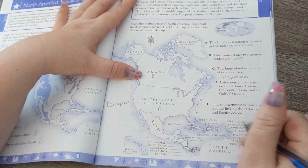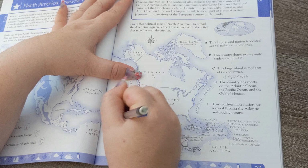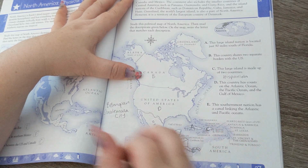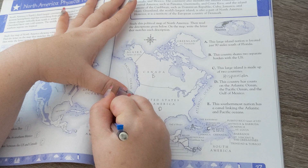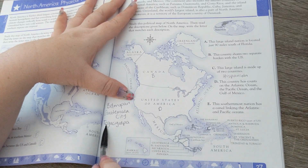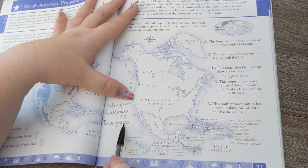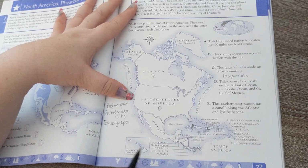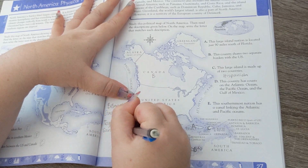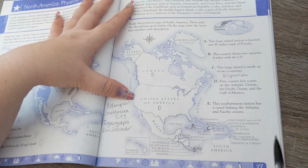Belmopan. The capital of Guatemala, get this, it is Guatemala City. The capital of Honduras, you're going to want to write this down. I had to think about it because that's a long one. Tegucigalpa. The capital of El Salvador is really easy. It's San Salvador. So El Salvador's capital is San Salvador.